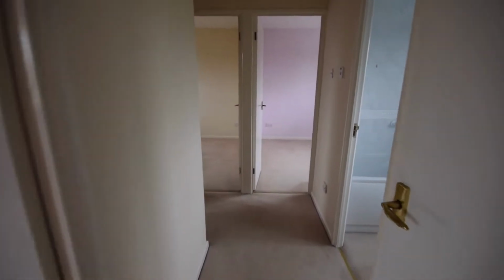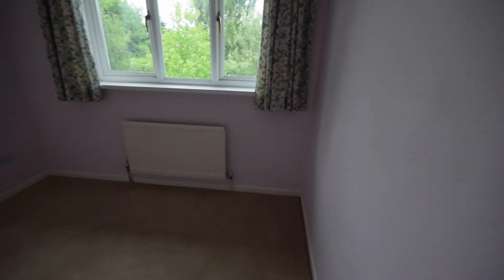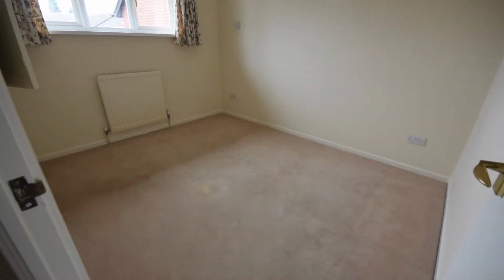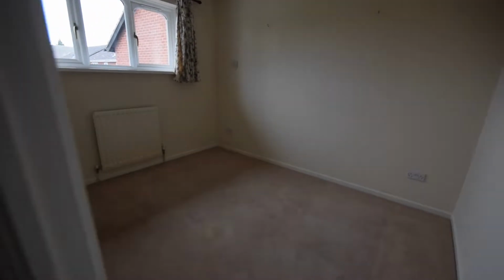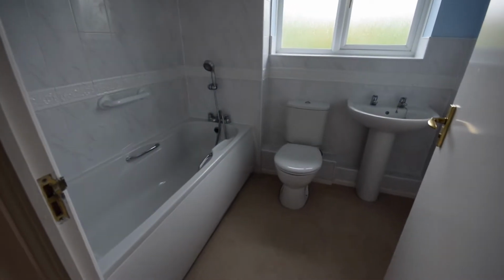And the 2 remaining bedrooms, all of these will hold a double. There is a wardrobe as well in the last bedroom. So you can see you've got that bulkhead there above that. And then last but not least, you have your bathroom, which has obviously just got the shower attachment over.